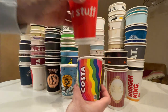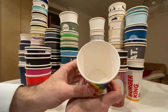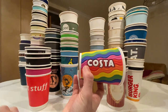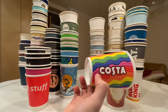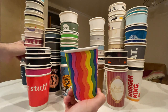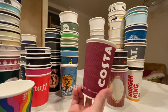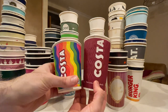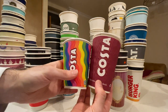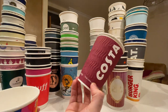Let's move on. This is a special Costa cup, unused actually. I haven't used this. I just asked them to give me one. I'm not sure if this is for Pride Month or what was the reason for this one. I have another one, which is the standard Costa cup right here. This is the one you usually get, and this one is actually a smaller one. Anyway, Costa is a very well-known brand.